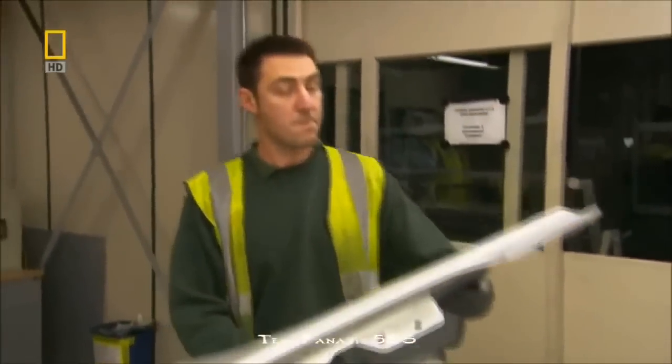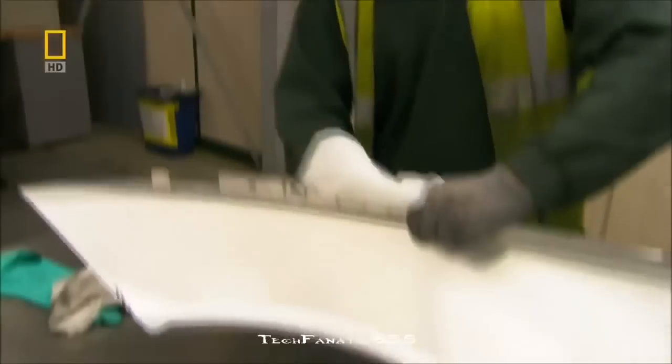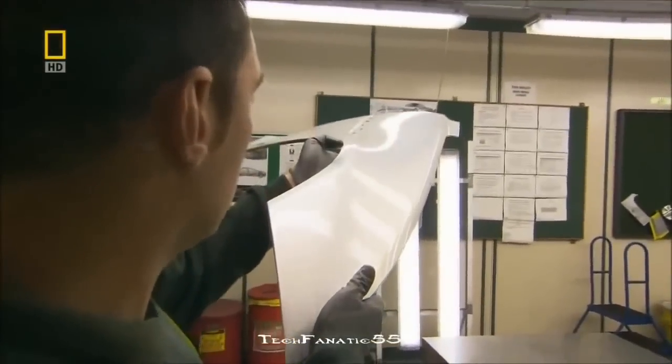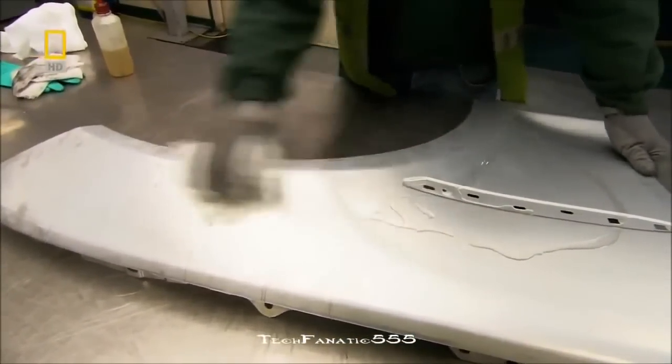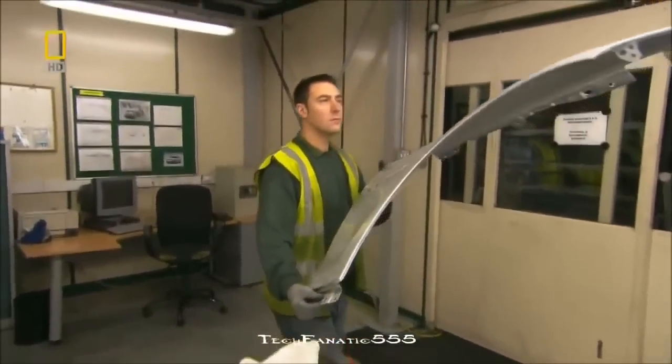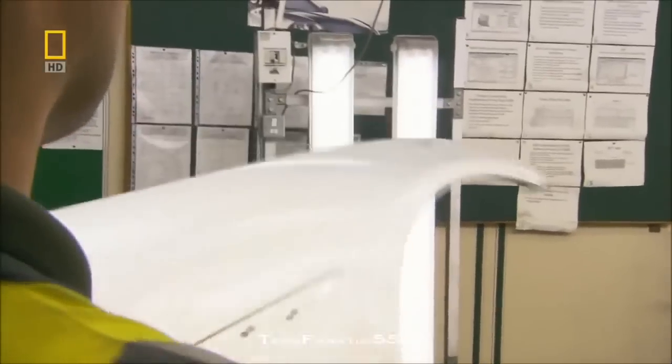Raw aluminium hides a multitude of sins. But once painted, every lump and bump will be visible. To make sure no surface imperfections reach the production line, there's another check. And this is a job for humans. Liquid is spread across the part, representing paint. This will highlight any defects.